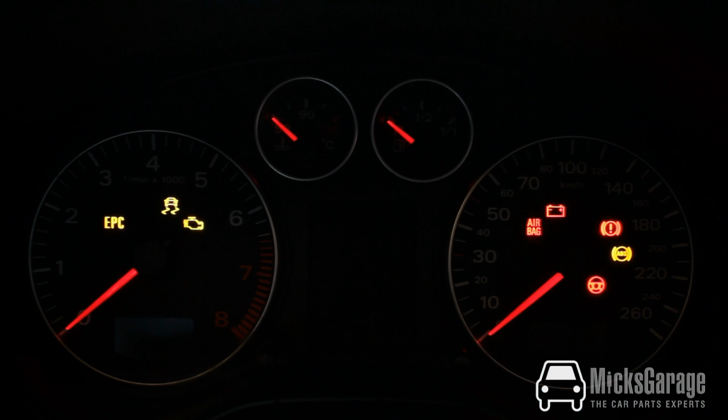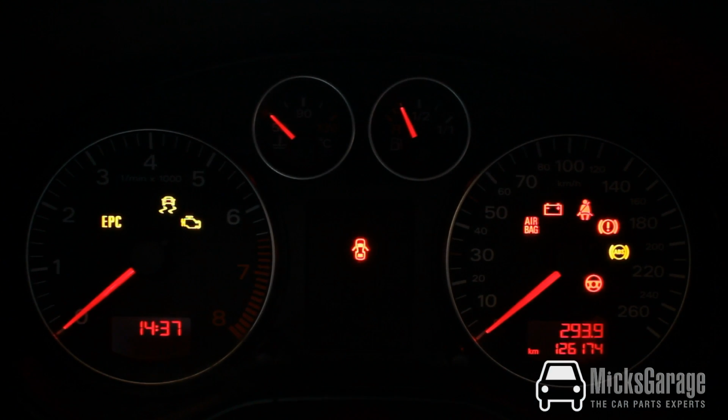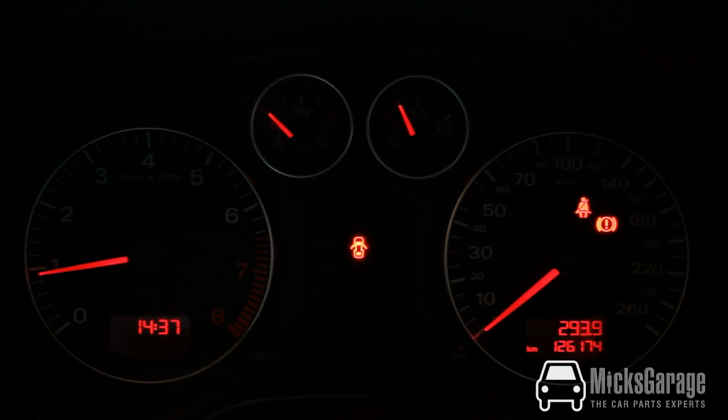While you're inside the car checking the wipers, turn on the ignition, look at the dashboard and look for your ABS light and your airbag lights. These need to both come on and then go off again, otherwise that will constitute a fail.